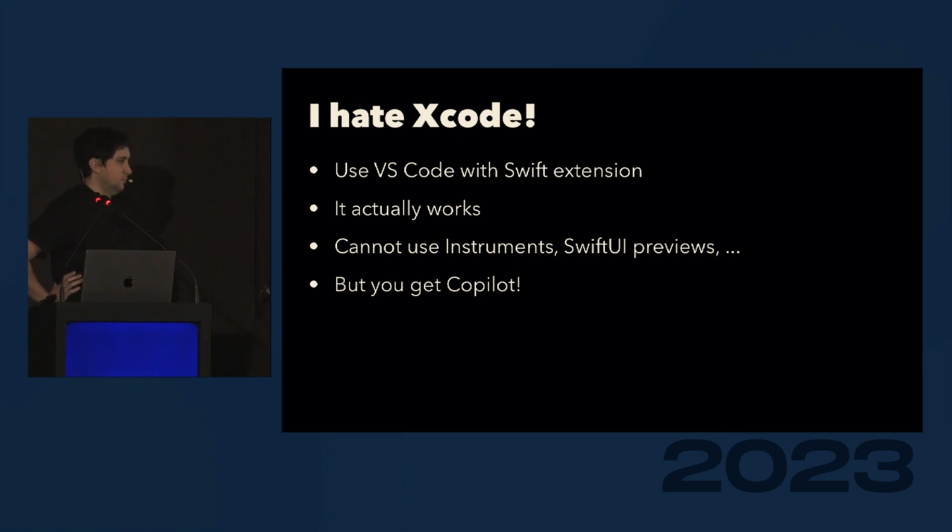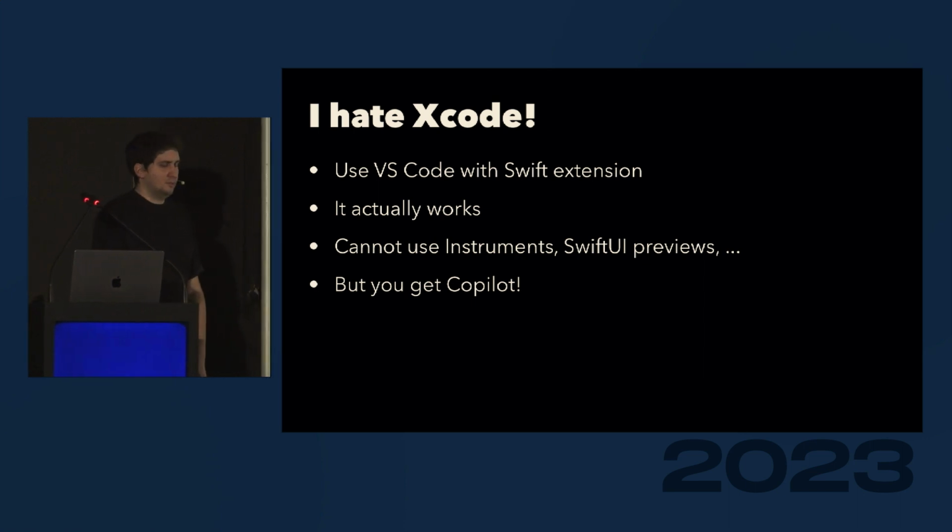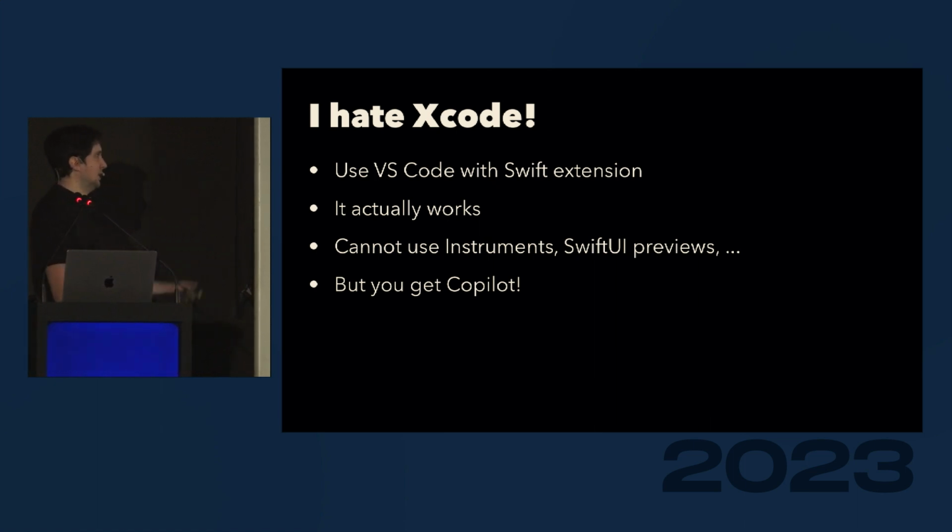Using Visual Studio Code kind of makes you appreciate Xcode a bit better. It's not as bad as we tend to claim. It actually just works pretty well. So when you compare Xcode versus using Visual Studio Code with this plugin, I would say some things are better, some things are worse. With Visual Studio Code, you can get that Copilot, which is pretty cool.